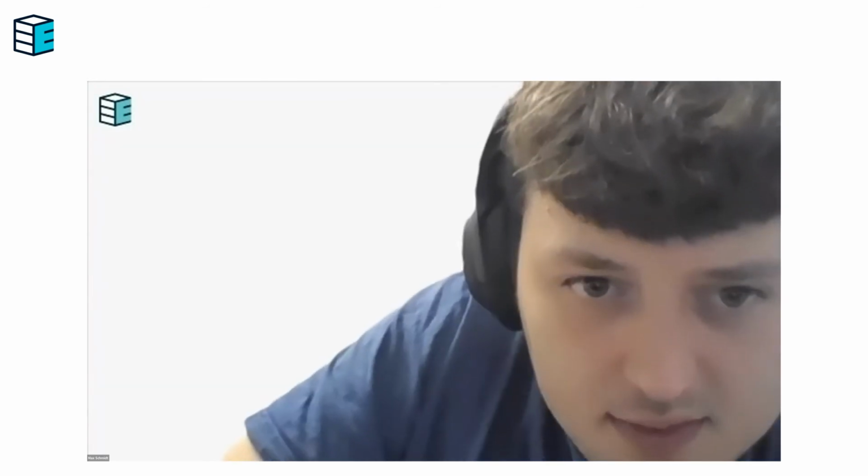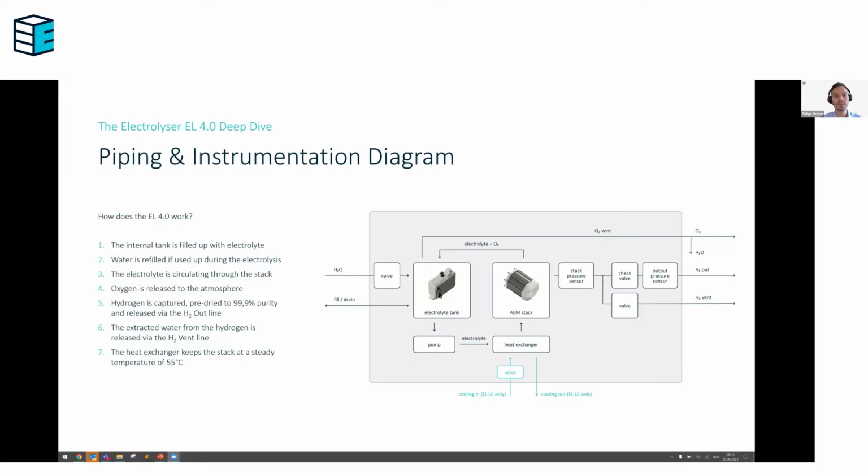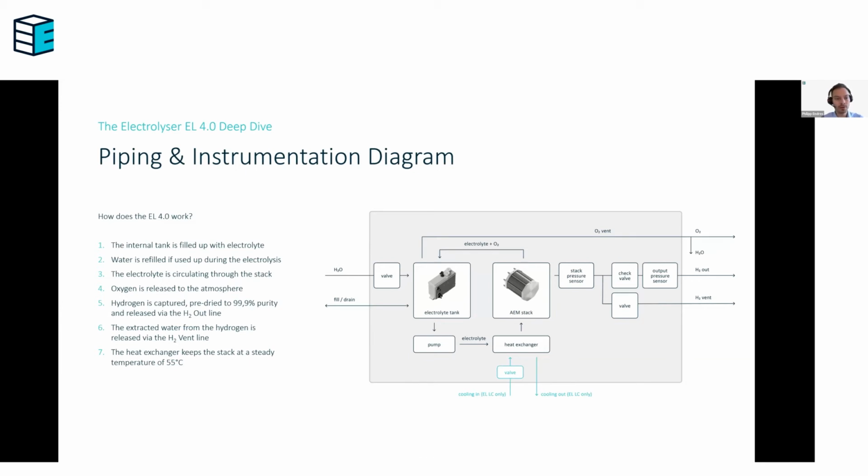How about this oxygen and water that is going to be discharged into the atmosphere after the process? How does this work? Okay, so as I said, there are two different lines. Maybe I can show that again quickly. Let me search this slide and share my screen again. One second, please. So now I need the laser.